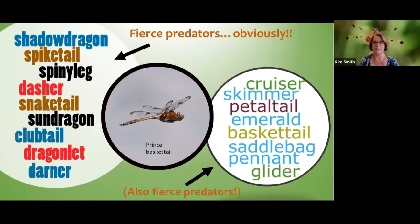What I'm gonna do today is not go through and show you a bunch of slides of different species and give you field marks for identifying them, but rather convey why I find them all really fascinating and fun to watch, and hope that you'll agree.